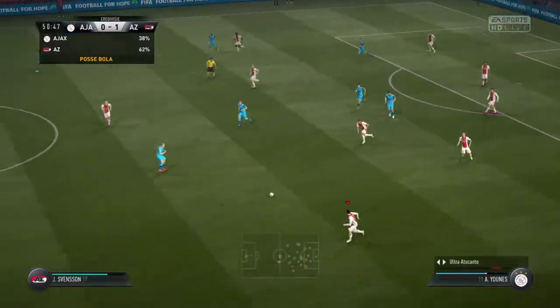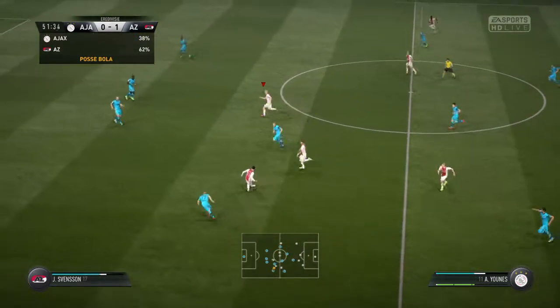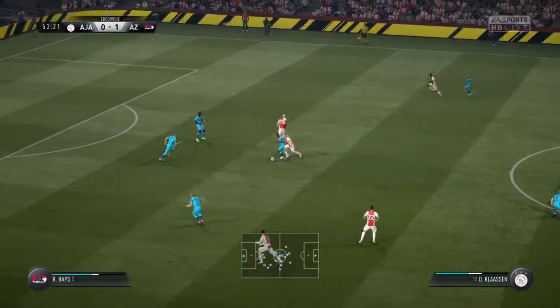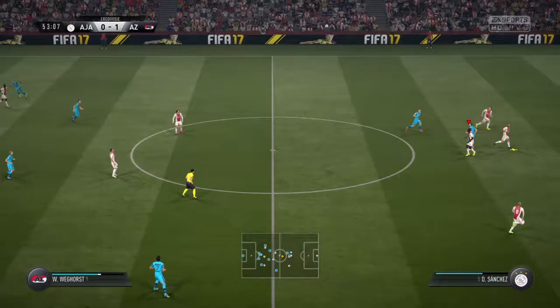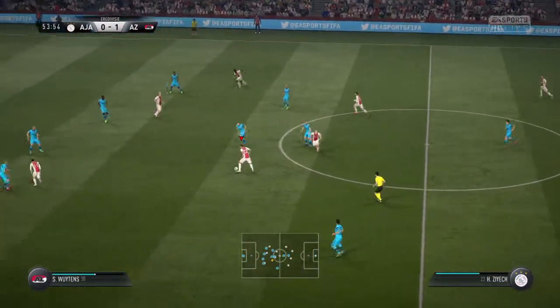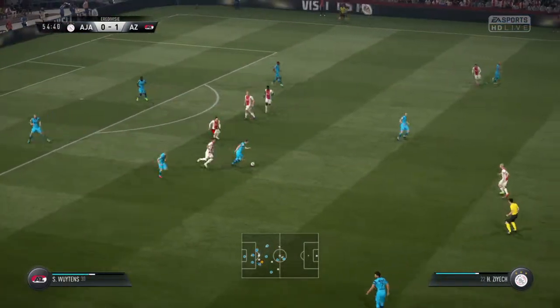That's how to tackle. That's a turnover in play. There's going to be a substitution. It's for the away team. Ajax carrying the ball forward.